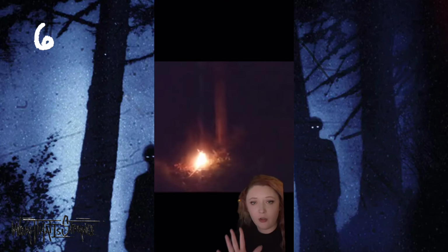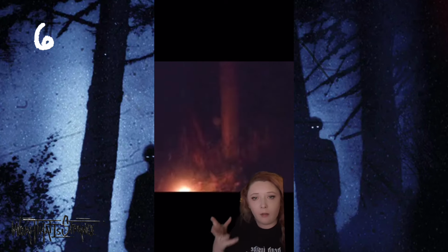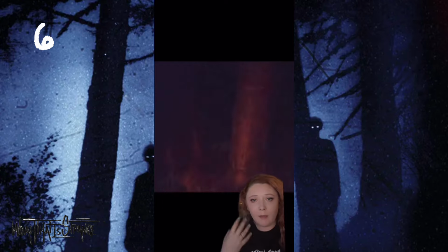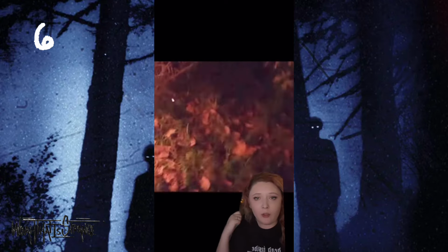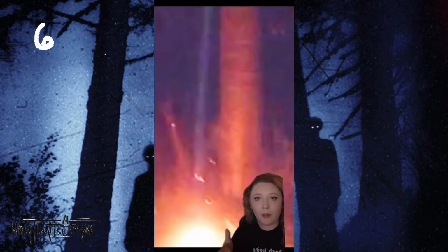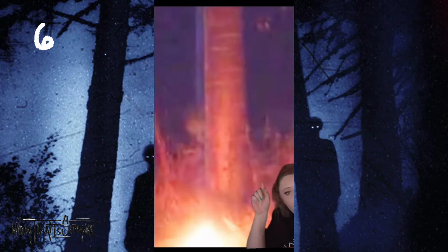Some sort of strange looking creature reaches around the tree towards the fire. The creature has really long fingers on its hands, very pale or gray skin. The person immediately picks up the torch and throws it at it and starts looking for it, and they can't find it. I tried to zoom in and enhance the video the best I could.